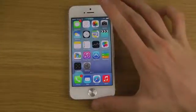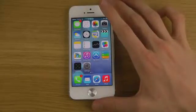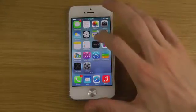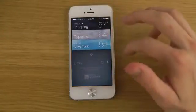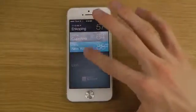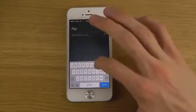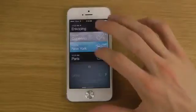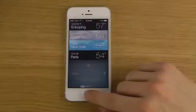Also, what we can see here, if we go into the weather app like this, we now have a new option down here, so you can add even more cities. Let's say we search for something, Paris. There we go. So you can add that time there as well. So a tiny little button there, quick little update.